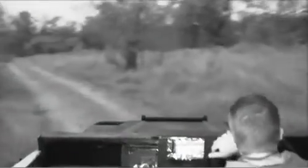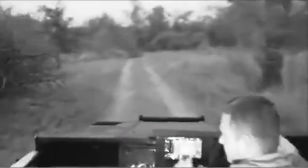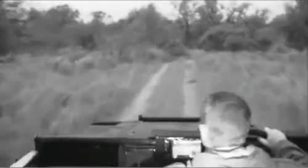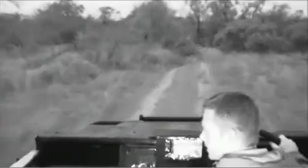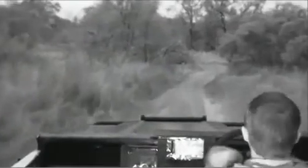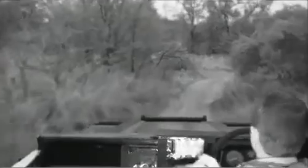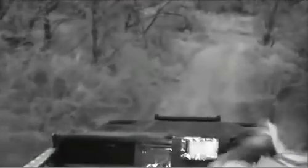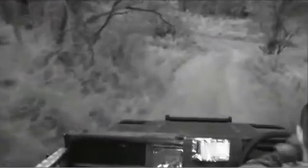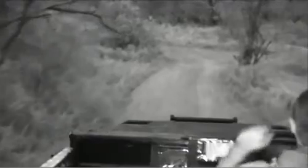Chilly here this morning. Once again got the big jacket on. Might actually put the gloves on. My fingers are feeling a touch on the cold side. The temperature is around about 10 degrees, 12 degrees, somewhere around there. Just coming out to Vulture's Nest now.